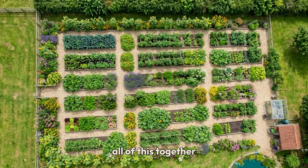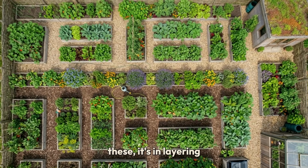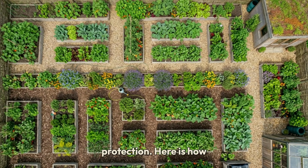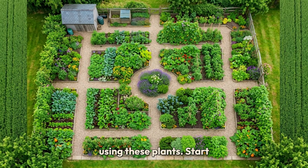Now I want to pull all of this together, because the real power isn't in planting one of these. It's in layering several of them to create overlapping systems of protection. Here is how I think about designing a pest-resistant garden using these plants.